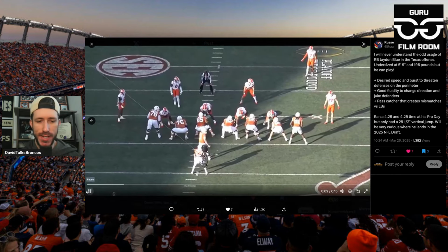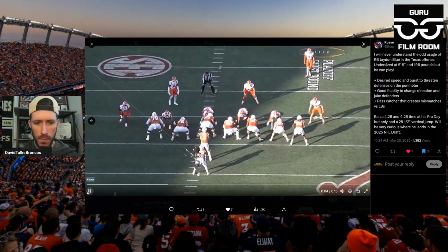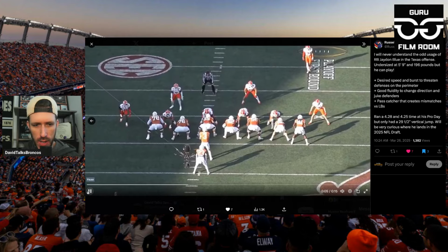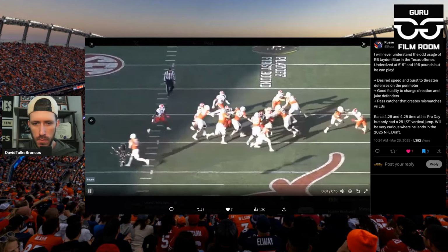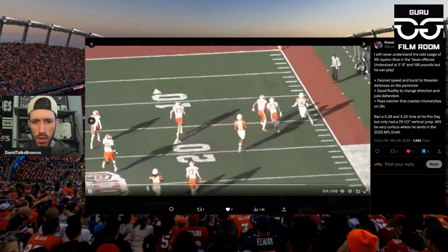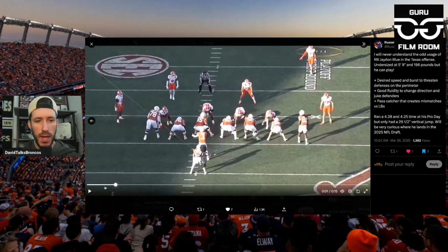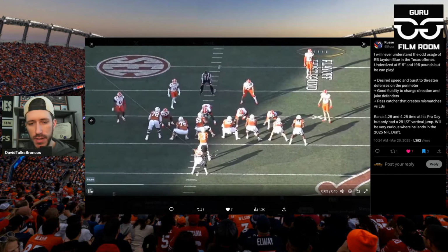Sorry, I keep pausing it. All right, let's watch it now. Boom. And then just turns the corner. Nobody else is able to, guys. He makes this look easy. This is like a 40-yard touchdown run.